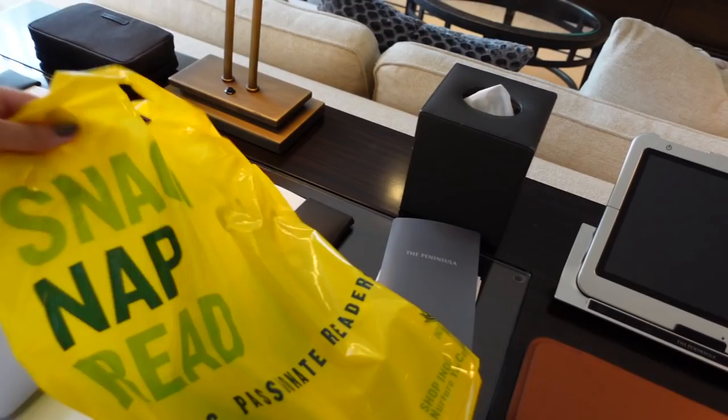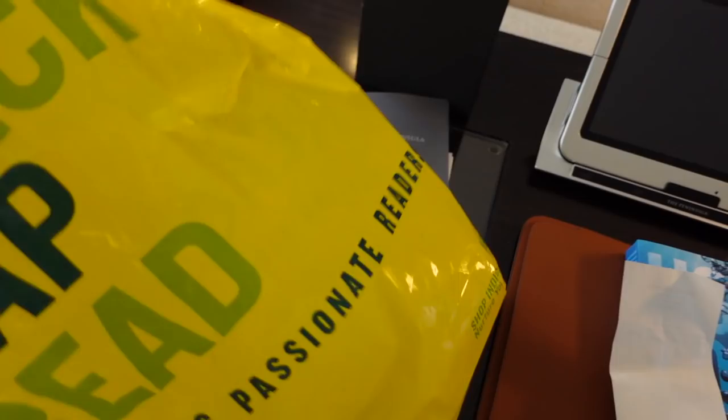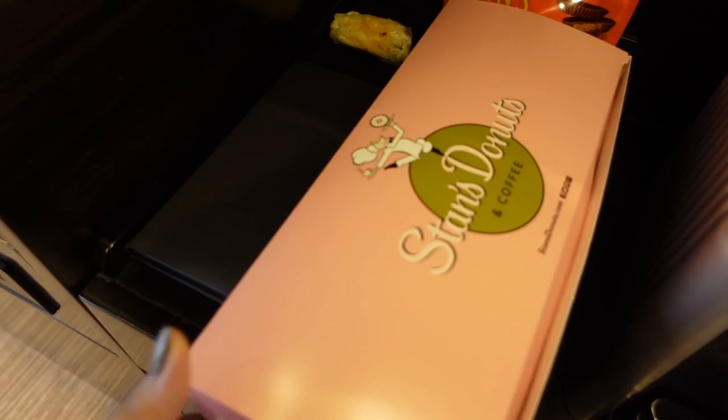There's a little desk. We got a book. I got another book. Well, Marco got this book for me. This was recommended by a lot of people. Ugly Love by Colleen Hoover. And then we got a t-shirt for his niece who loves books. Hopefully it fits her. And then we have our snacks over here with the donuts. So I'm going to do a bit of work now while Marco goes to the spa, and we will circle back later.